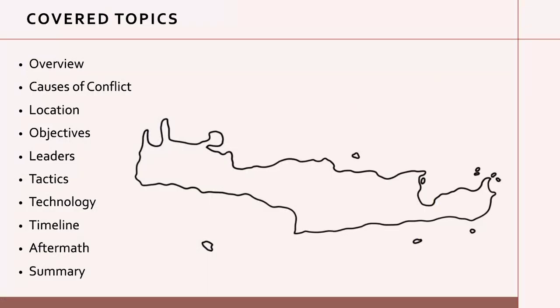Here's what we'll be covering. We'll begin with an overview of the battle: what happened, when, and where. From there, we'll explore the cause of the conflict, what motivated Hitler and the German high command to undertake such a risky operation, and what made Crete so important to both sides. Next, we'll examine the geography and logistical challenges of the island, which played a massive role in shaping the conflict. We'll then look at the objectives of both the Axis and Allied forces, what each side hoped to achieve, and how they planned to get there.